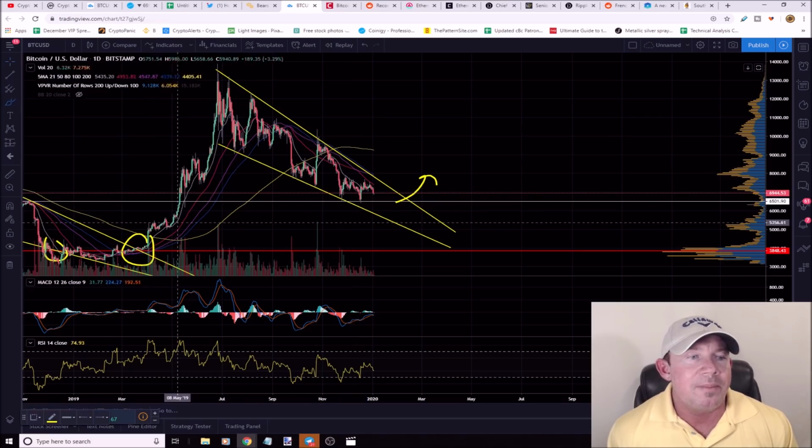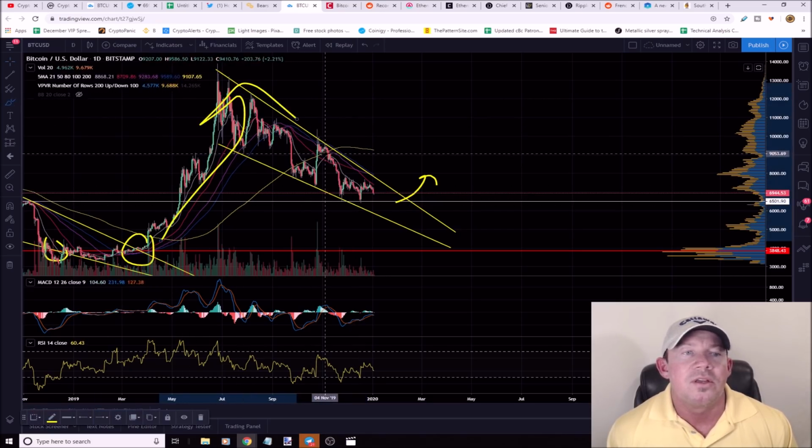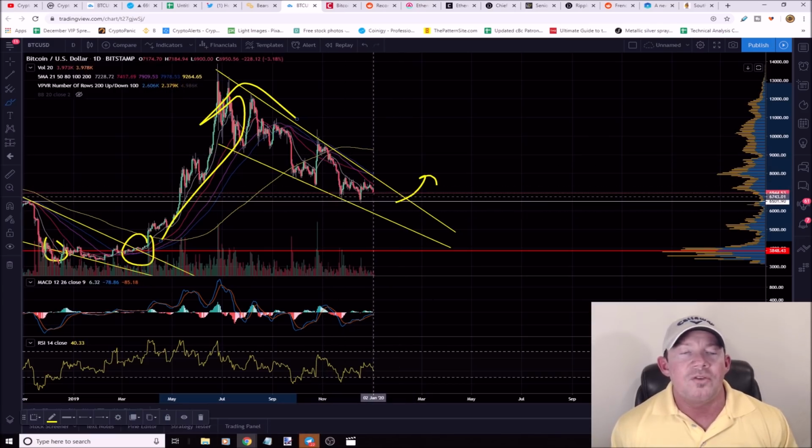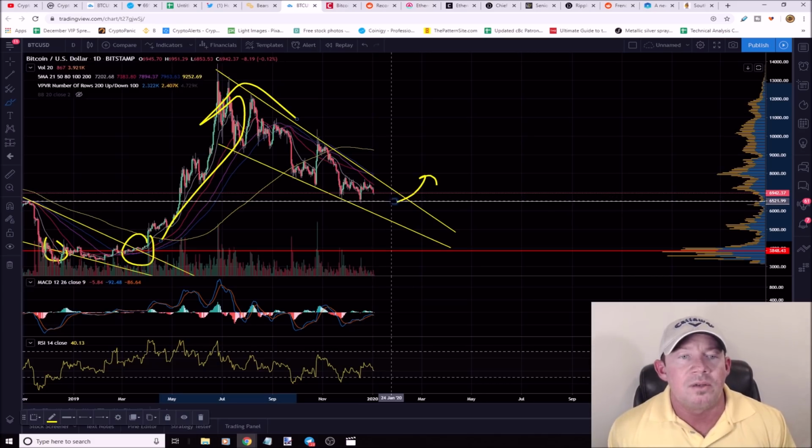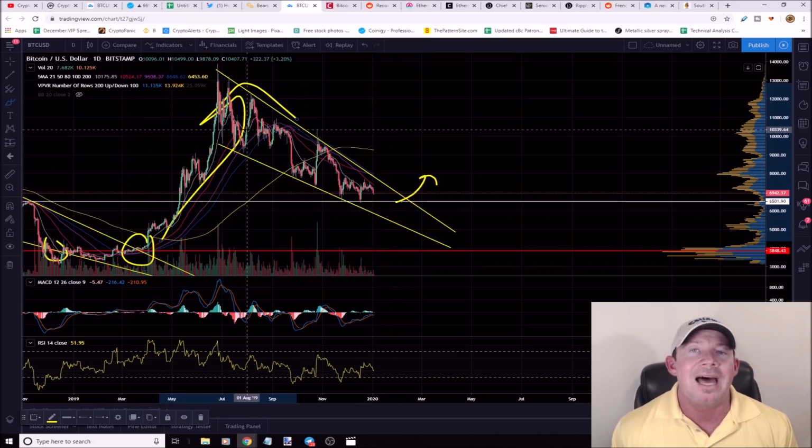Because look what happened back here. Look what happened, right? Moonshot. Let's do it again. I'm ready. If you're trying to catch the bottom, how about let the bottom happen when it does and focus on when we are going to run up to the top?